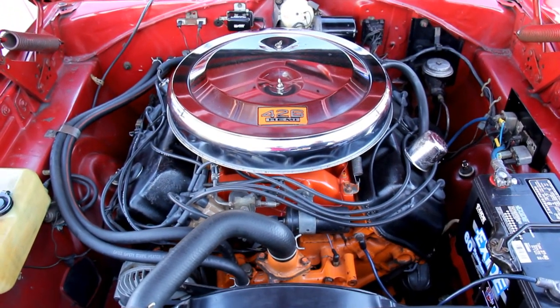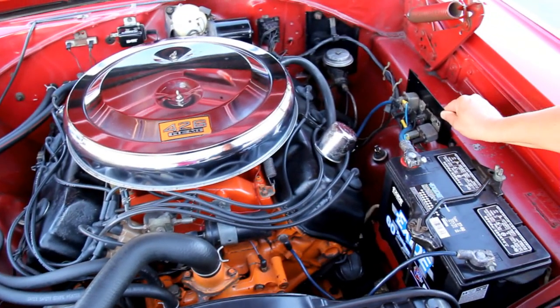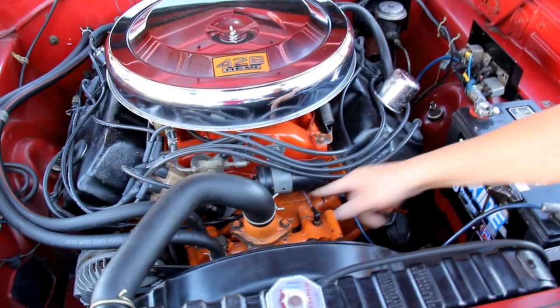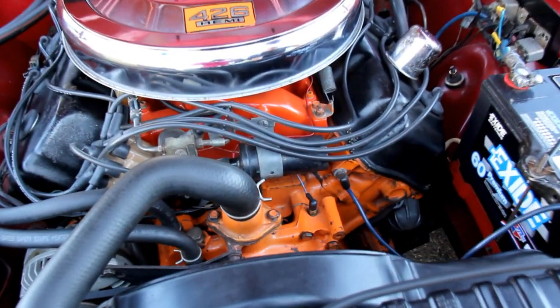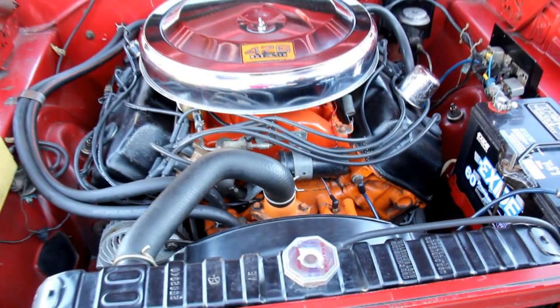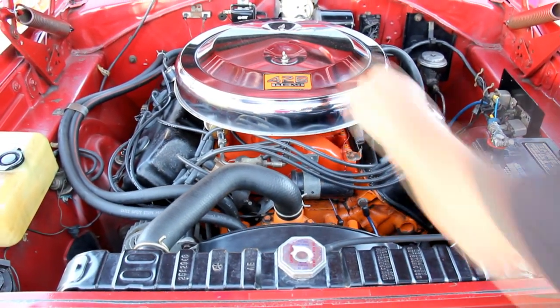All right, now we're underneath the hood of this thing. Absolutely gorgeous survivor car under the hood. Of course, this bracket here is Hemi only for the relays for the starter. We have verified with the numbers here that the build date of this motor matches the build date of the car, so we're calling it numbers matching. Does look like they had the intake off and cleaned it up.